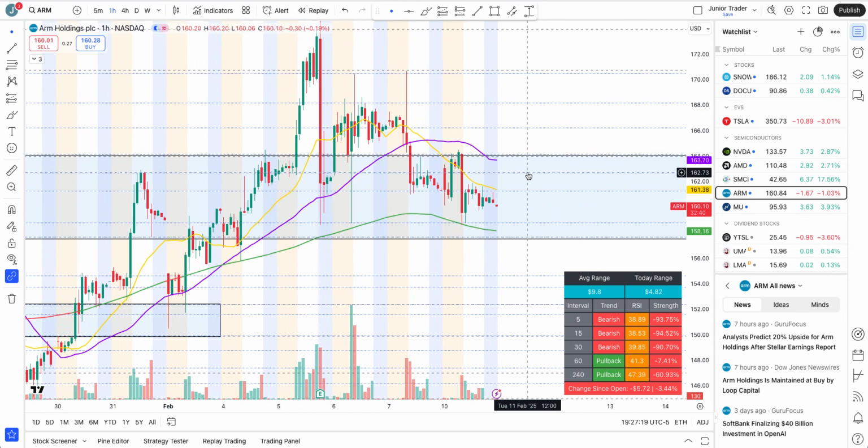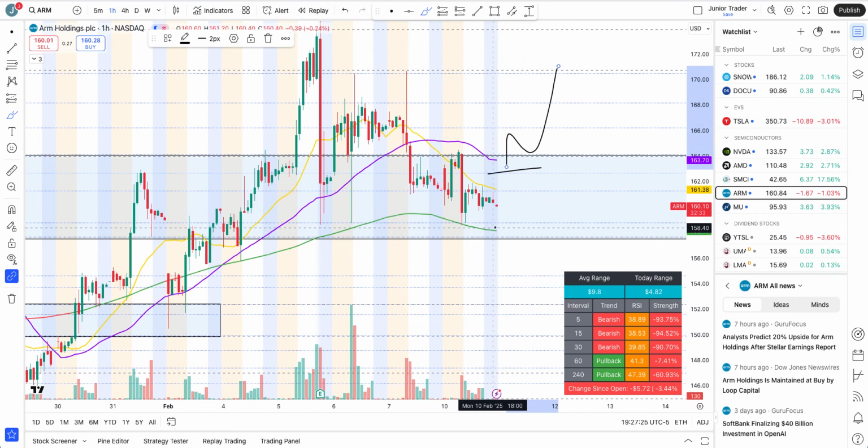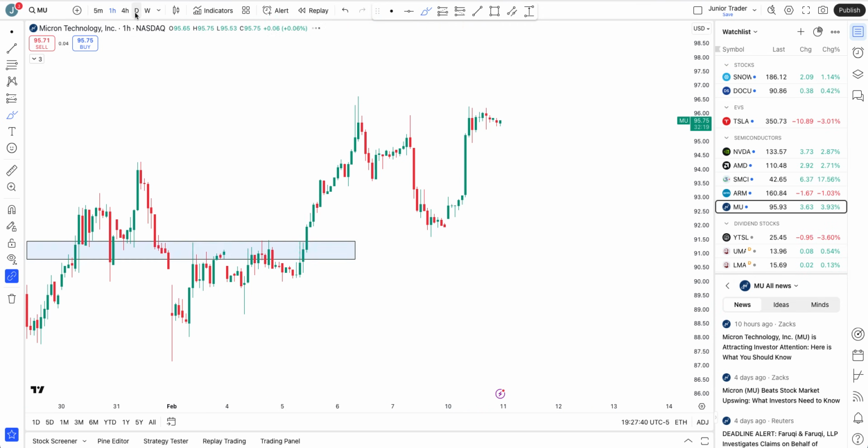Intraday tomorrow, if we get above 162 and 73 cents, it has strength to continue up. All right. And definitely, if we lose 157 and 78 cents, we have a problem. Houston, we got a problem. All right. So that's something to watch. But yeah, intraday above 162 and 66 cents, we are a little bit better. All right. So that's ARM.